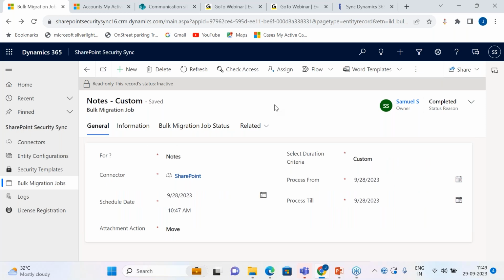Isn't it great? Yes, you can easily reduce your CRM storage space in real time with the help of this bulk migration job, so that all of your history of attachments gets migrated to SharePoint. You may also be thinking, what about my real time? I'm migrating my history of attachments, but if a user in real time is again adding an attachment into the system, or email attachments are being added on a daily basis. Yes, it is also very much possible for real-time migration as well. Let me show you how it works.